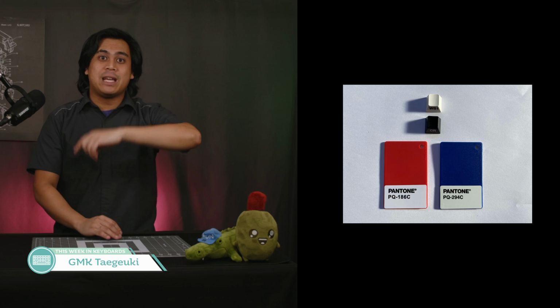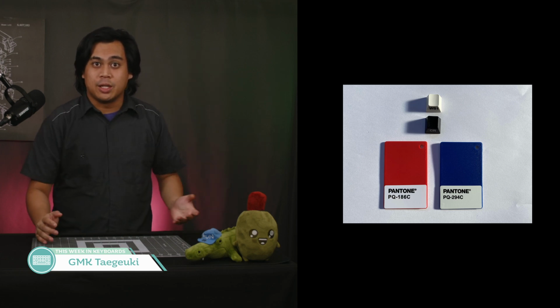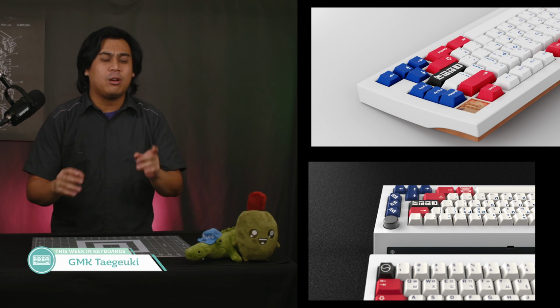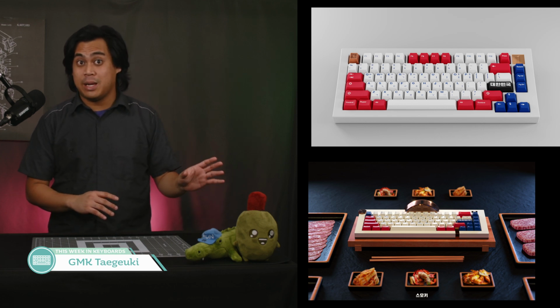GMK Taegeukgi is a pretty interesting set featuring reds and blues of Korea with more Hangul sub-legends. It's a clean-looking set, and I don't really call too many sets with sub-legends on the numpad like this one, which I really like the look of. Like, it looked really good on like a southpaw. Full size, you know what I mean?